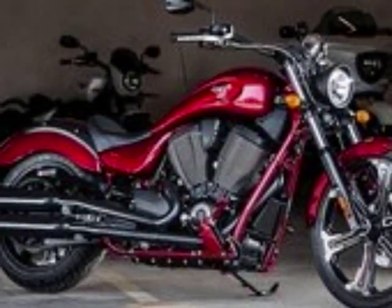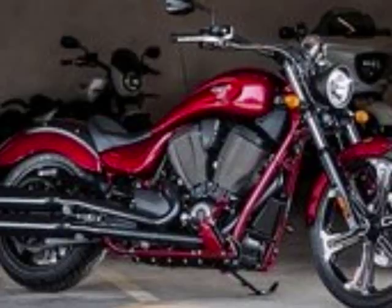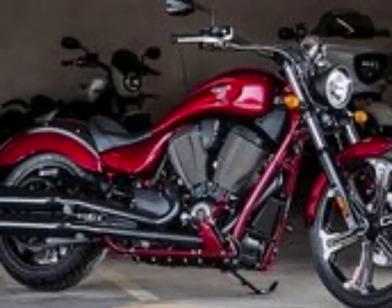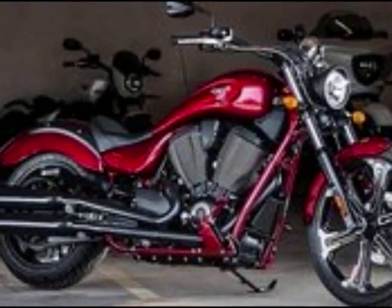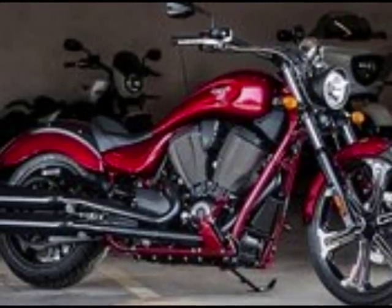The base model Vegas rolls in gloss sunset red for $13,999, so if you want something other than black on black at least you have an option, albeit a more expensive one.